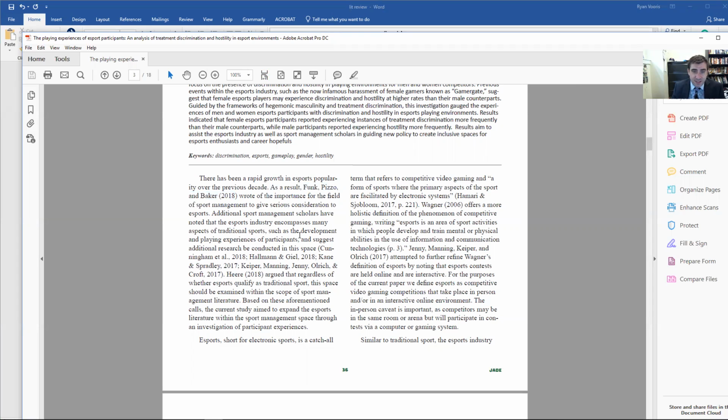You'll see the next sentence here, "additional sport management scholars," and so on, and then the citation is at the bottom, listing who those additional scholars are. Those additional scholars are separated with a semicolon. But then the next paragraph goes back into the other format, with the author's name at the beginning: "2008 argued that regardless of whether sports quantifies it," and so on and so forth.